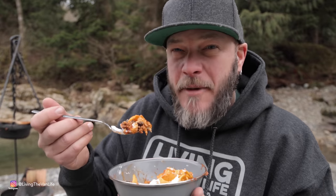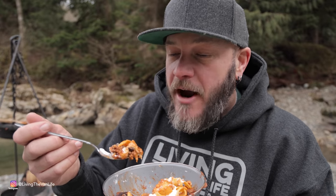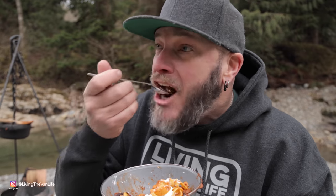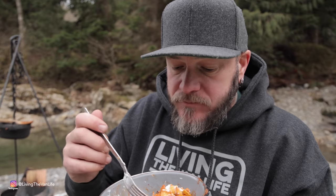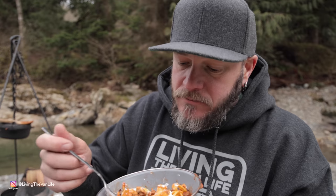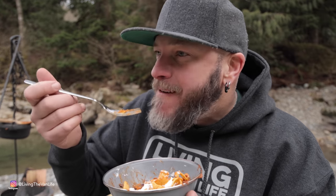I gotta say, guys, this might go down as one of the most favorite campfire Dutch oven meals in living the van life. I have a few at the top of the list, but this one's going to be right there with the best of them. And then to wash it down with a little bit of Kraken rum and Diet Coke.